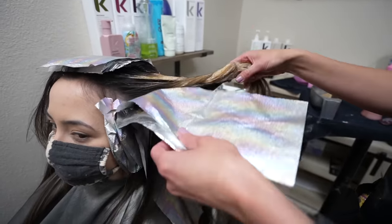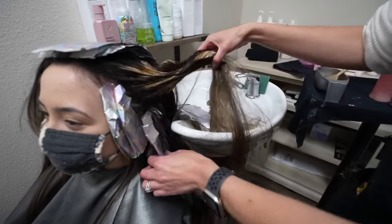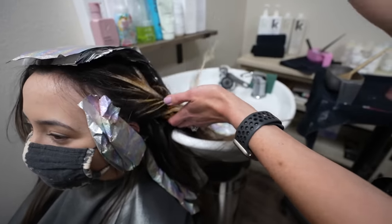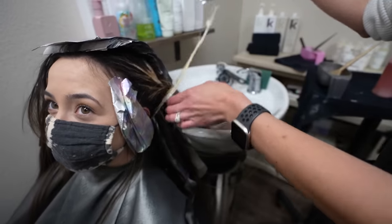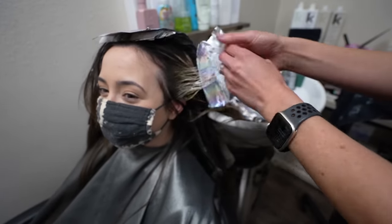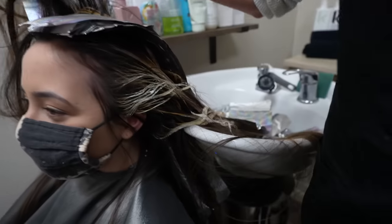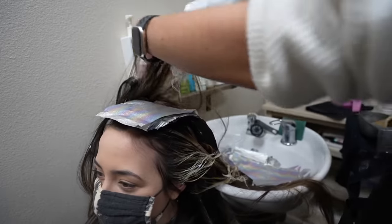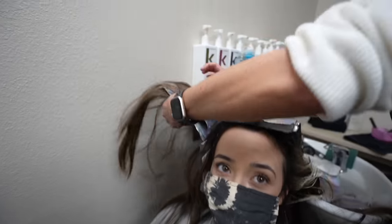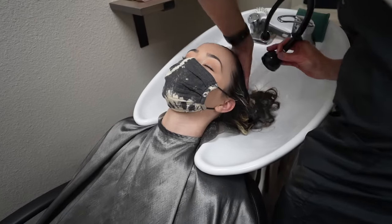So this is the part that usually scares Nessa. Look at it! It really scares her. Because it's just blonde, and it's not toned, and it doesn't look very pretty. Every time we do this, it really scares Nessa, and we literally have a word for it. We call it noodle hair, because it looks like noodles. That's what we call it. Noodles!